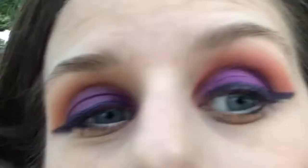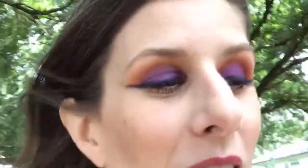So here's the one eye, and here's the other. Oh, I guess I didn't zoom in. Can you tell a difference? I mean, the one palette, I've been thinking about getting rid of it for a while, but then I got looking at some of my palettes and I was like, I wonder. See, this is what happens when you feel like crap. You look at your eyeshadow palettes and go, what can I do with that?